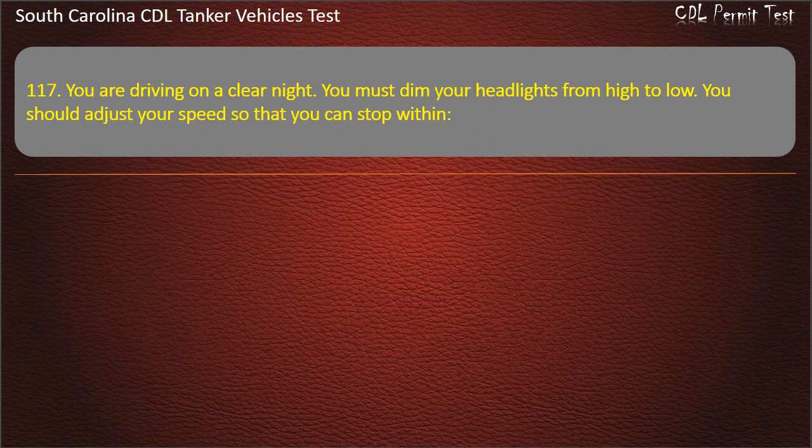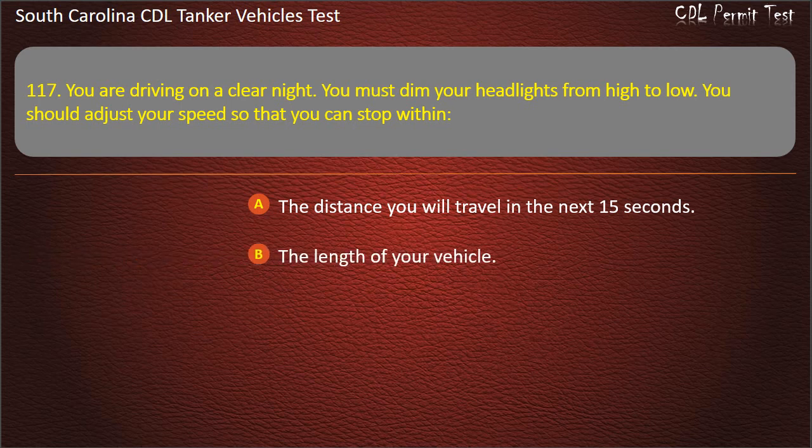Question 117. You are driving on a clear night. You must dim your headlights from high to low. You should adjust your speed so that you can stop within the distance you will travel in the next 15 seconds. The length of your vehicle. The distance you can see ahead. Answer. The distance you can see ahead.